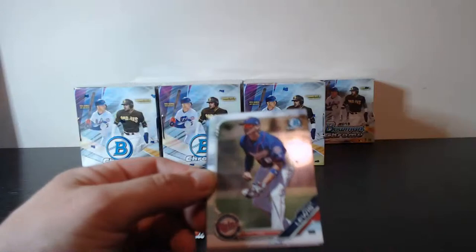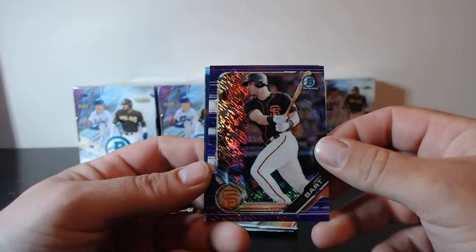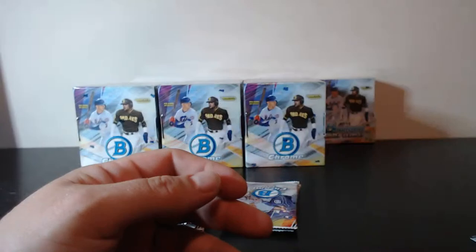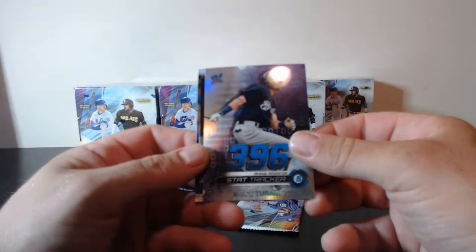Royce Lewis, another first moment of Geraldo Perdomo. Purple Shimmer, Joey Bart, nice Bart, going out to the San Francisco Giants. Rookie base, Colby Allard. Willie Adams. First Bowman, Wenciel Perez, Detroit Tigers. Got Joe Adell. Stat tracker of Bryce Terang, Edwin Encarnacion, and Bryce Harper.